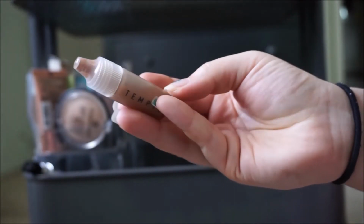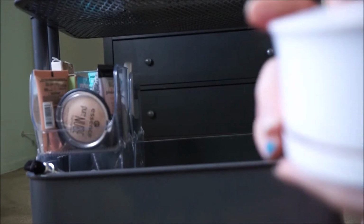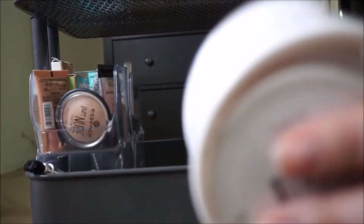And then I have this Temp 2 bronzer. It's a liquid bronzer. I don't really use it. I just haven't played with it. I really want to. I just haven't. And then I also have a Flower Beauty. It's a loose powder, but I have it in a warmer color so I can use it as a bronzer, so I keep that as well.